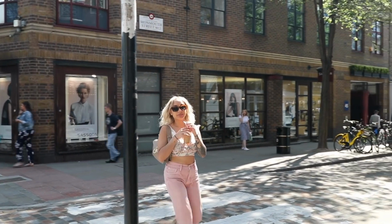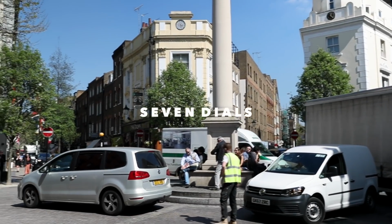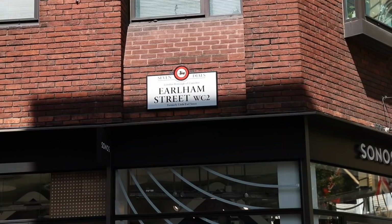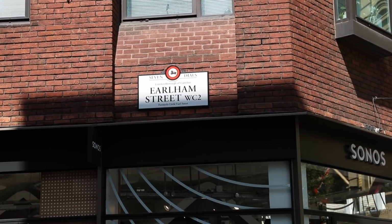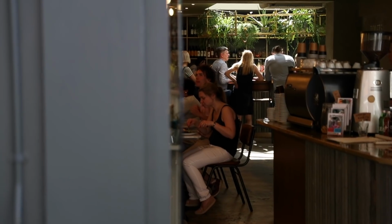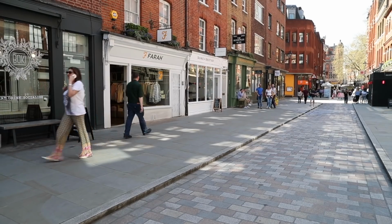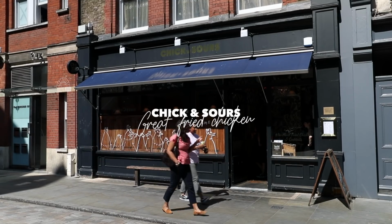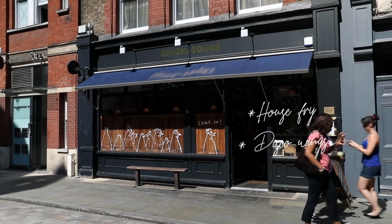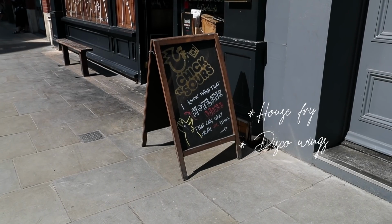Then you'll come up to the centre of Seven Dials, and there are loads of cool little streets off of this centre point. Earlham Street has recently been redone a little bit. There's loads of new spots opened up on this road. There's a place called Chick and Sours, which, oh my god, the fried chicken is amazing. I'm going to point out a few of my favourite dishes from restaurants that I mention, so you guys know some recommendations.